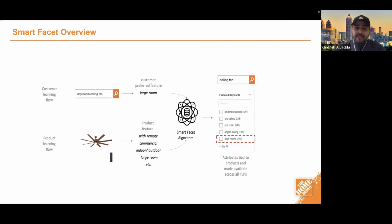How can we take the input from the users, the aggregated wisdom, and enable that to become one of the filters based on the customer's need? So you take the input from the users as one side of the story, and the second side of the story is the product title and description, the aspects or attributes or features mentioned as free text, unstructured data in the title or description.